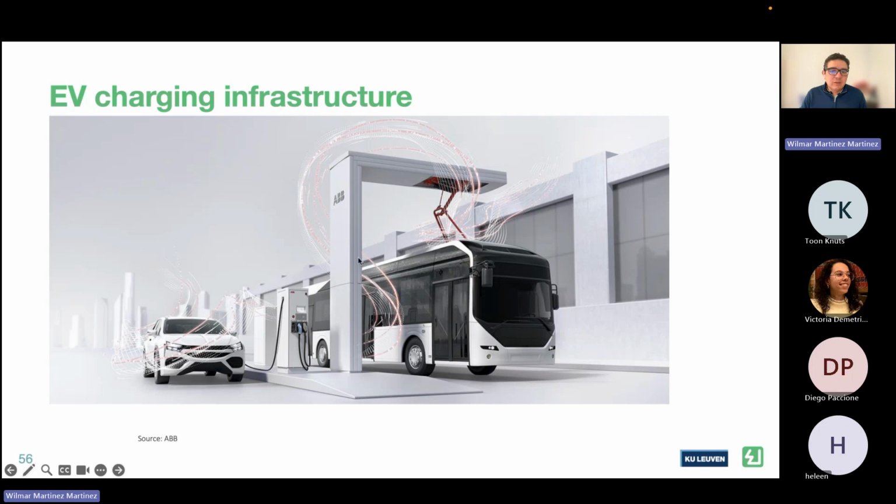There are some concepts, like this one from ABB, where we can have a regular charger for a car, and also catenary or pantograph configurations where we can charge these buses at the megawatt level. Or even in the future, we can think more and more about the concept of wireless charging in the megawatt range.